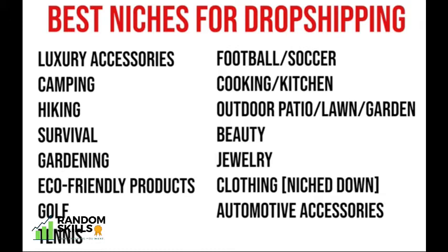Cooking and kitchen, that's huge. And trust me, people are willing to spend a lot of money just in that niche alone. Outdoor patio, lawn, and garden. People always want their houses to look great, their lawns to look great. And so they're very passionate about that. So that's also great too. And beauty, huge, right? And there's so many angles you can come at this. Sustainable beauty, right? So products that are eco-friendly, or, for example, luxury beauty. There's a lot of different ways you can go about that.